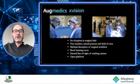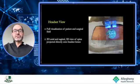So this is what it looks like in the real live OR. There's absolutely no footprint. It's very intuitive, with natural posture and field of view. You're working just as you would if you were doing this without the augmented reality. There's minimal disruption of surgical flow, a short learning curve, natural line of sight of the tracking camera, and it's an open platform.